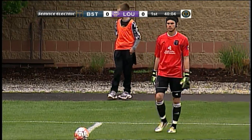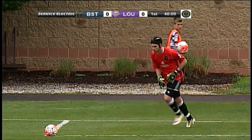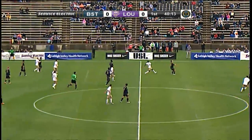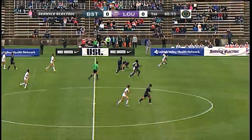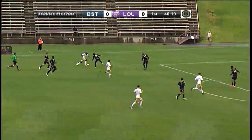Brendan Burke is liking what he's seeing in terms of the energy, though, overall. It's good energy so far. Training this week, you can tell that this one really meant something. And of course, they all count the same, but against the top team in the East, you want to make a statement.